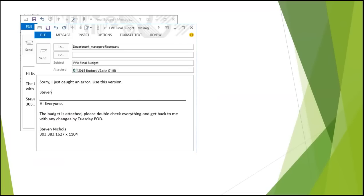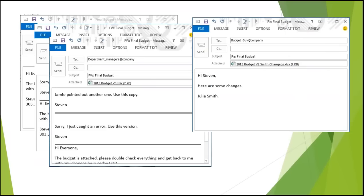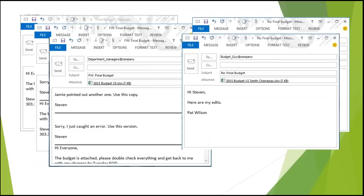And then someone calls me on the phone, and I make another quick little change to it and say, okay, here's V3. Use this copy instead. And then I get two different emails from Julie and from Pat here with changes for their departments. And you'll notice that they used the V2 document, not the V3 document. So now I have 3.5 versions of the budget that I have to go through and combine into one copy, and that's usually a very lengthy and difficult process to do.